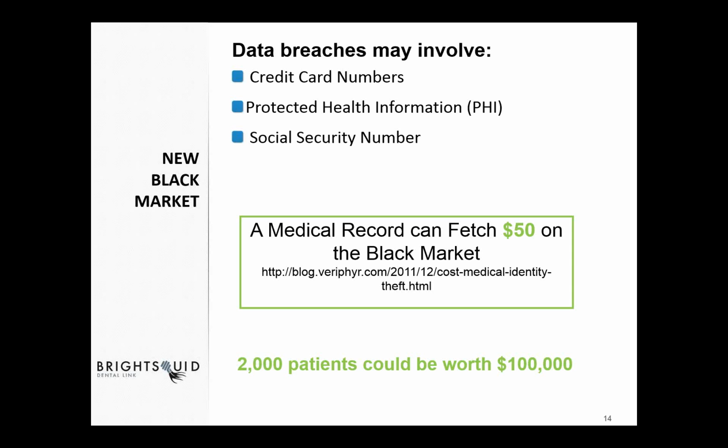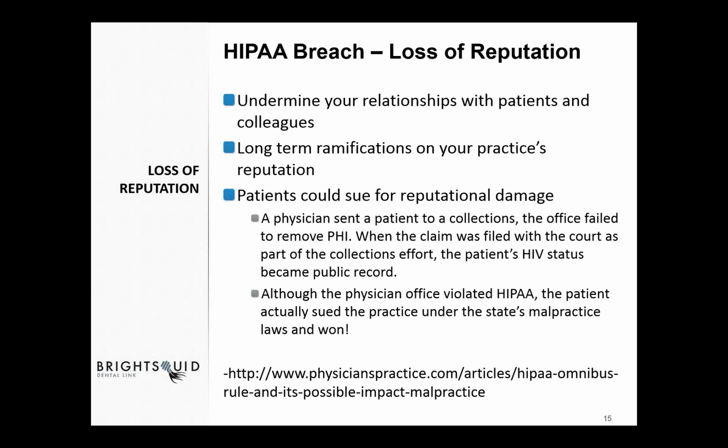I know that the webinar that we did in June with Angela Donovan, she mentions that in fact 6 months after the breach, they were still getting screamed at by patients, and she ultimately ended up leaving that practice because it was pretty debilitating. There are long-term ramifications on the practice's reputation. Patients can also sue for reputational damage, and there are some examples of those that are now a part of what's happened in the U.S.